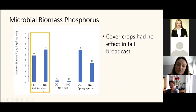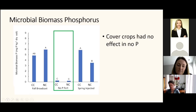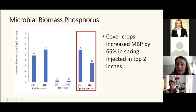And what I thought was really interesting is that within fall broadcast, it didn't matter if you had a cover crop or no cover crop. The amount of microbial biomass phosphorus was statistically the same. And same if there was no fertilizer added, they were statistically the same, there was no difference. What's really interesting is that in the spring injected, so when we spring injected ammonium polyphosphate, we saw that there was significantly more microbial biomass phosphorus under cover crops than no cover crops.